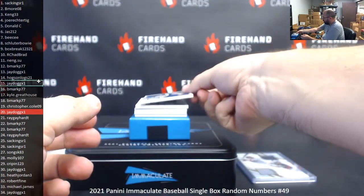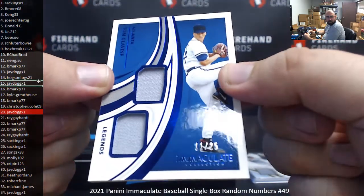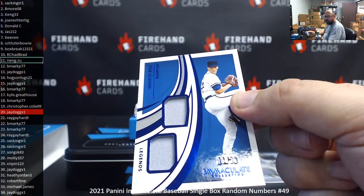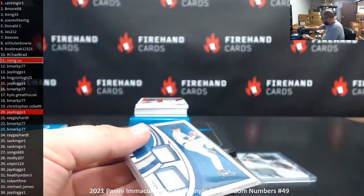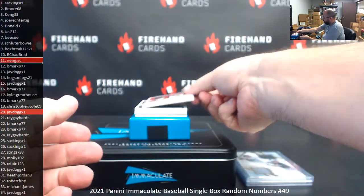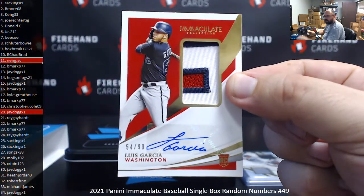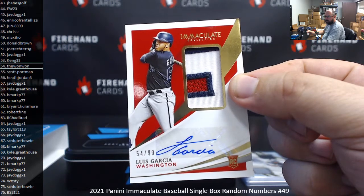All right, next up, we got a blue foil dual relic, Tom Glavine, Braves. This one's numbered to 25. Serial number on this one is 11 of 25. Nang Su is spot 11. All right, next up is a rookie patch autograph, numbered to 99, Luis Garcia, Nationals, 54 of 99. One of the few RPAs signed on a sticker. 54, the 1-1.